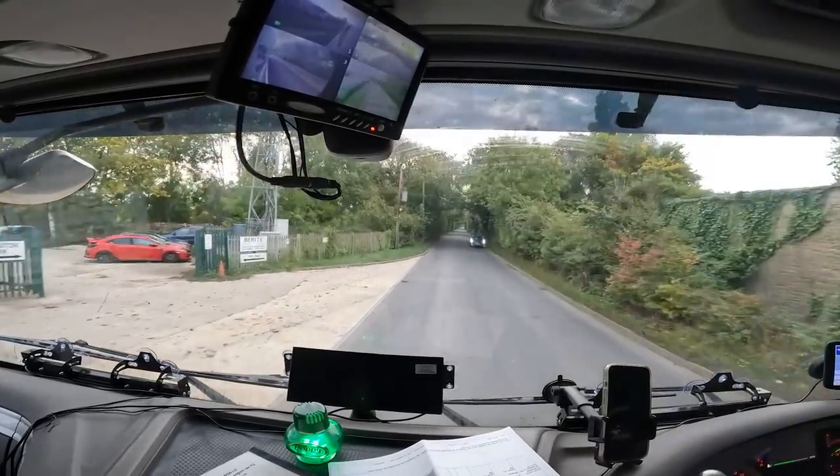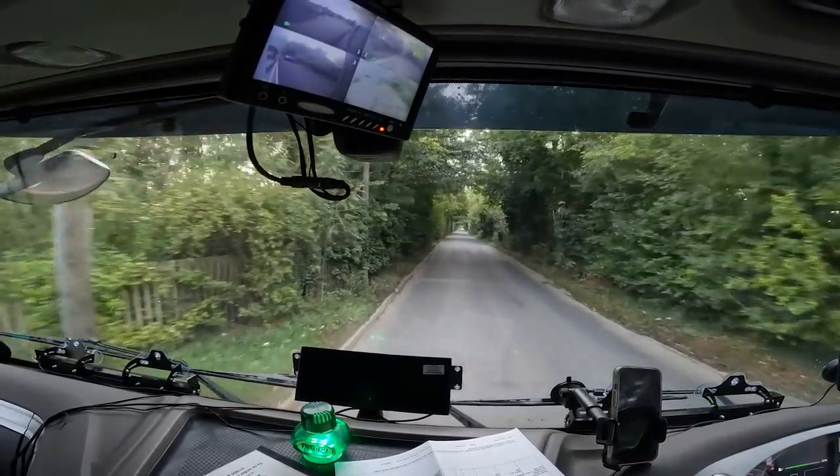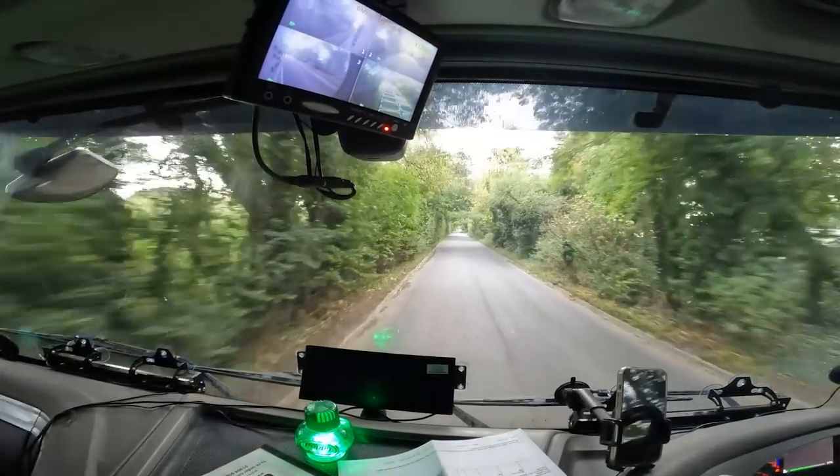There we go. That's our yard. Anyway, I'm going to crack on. We're going to be there in well, just over 2.5 hours by the time we stop and get fuel as well. I will see you in a little while.